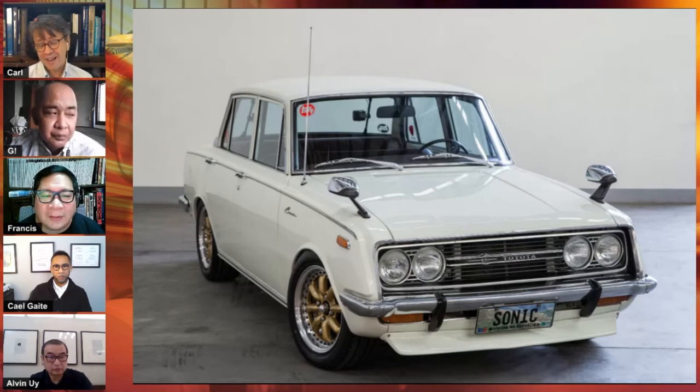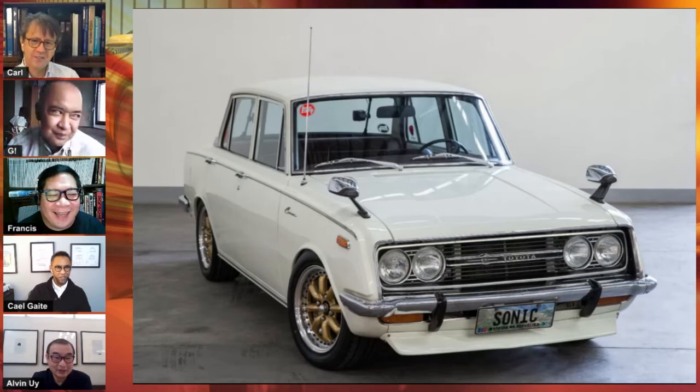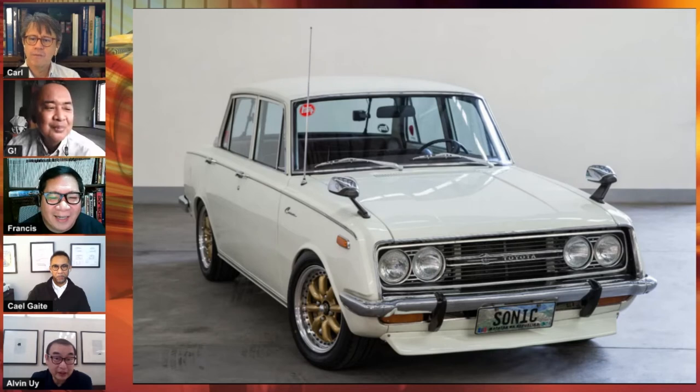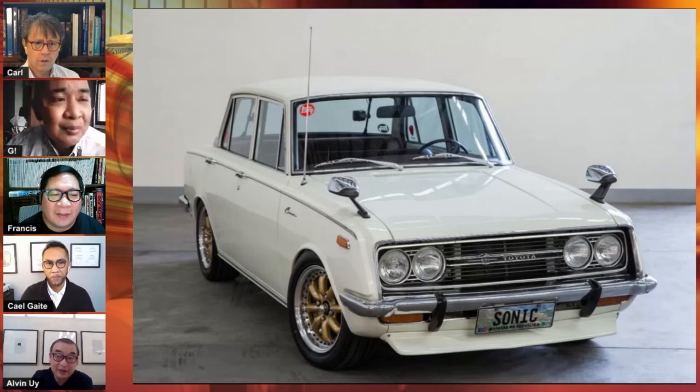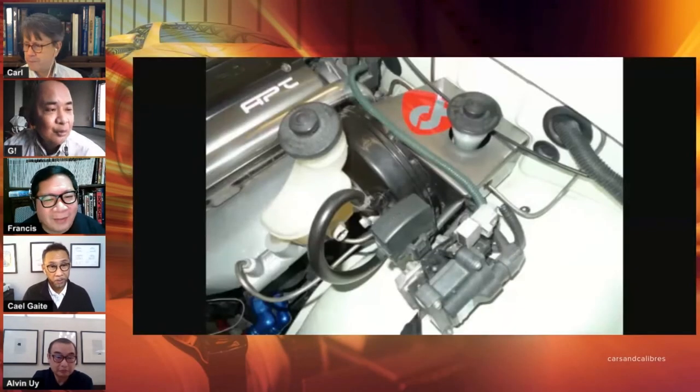Okay, apparently Alvin came up with this gem of information and he's not sharing, so we're going to tell him. Alvin, tell us about the logo. I looked it up. Apparently, it's a logo that Toyota decided on after holding a public contest. So it's actually a Toyota logo. They came out in 1936.